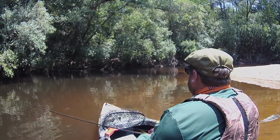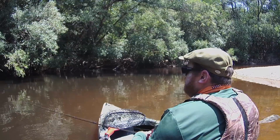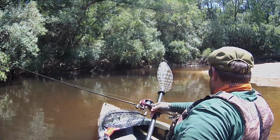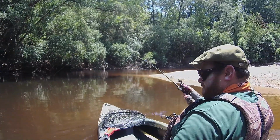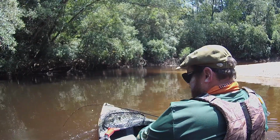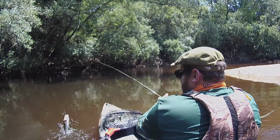It felt like I just had one pop it, and we're slowly reeling it back to the boat. It doesn't seem like anything's happening. When I take that corrective paddle stroke, the line's still in the water. Oh, and he came up and got it. And that is a little spotted bass. He got that thing when it was just hanging in the current.